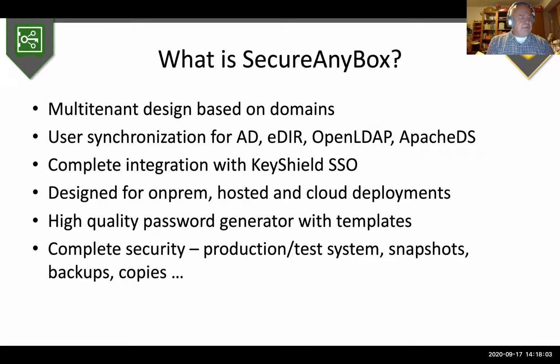User accounts can be synchronized from common sources, so no problem, and it can work like other solutions. You can define a group of users in your AD and synchronize these users into SecureAnyBox. Then they do not need to do anything. They can authenticate using the same username and password they use in the AD. Then there is the integration with KeyShield SSO, which I mentioned at the beginning. Of course, that's an SSO solution, and SSO allows you to authenticate just once. So for example, with KeyShield you do not need to enter your username and password, which improves, as I mentioned, the user experience. And for somebody who is using this solution intensively, it can be a great help.